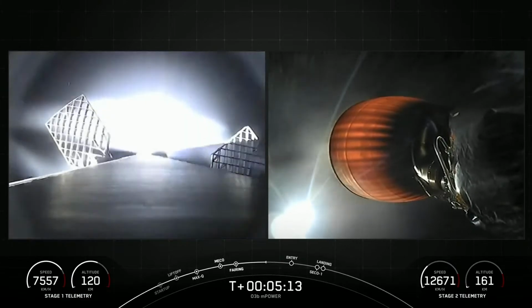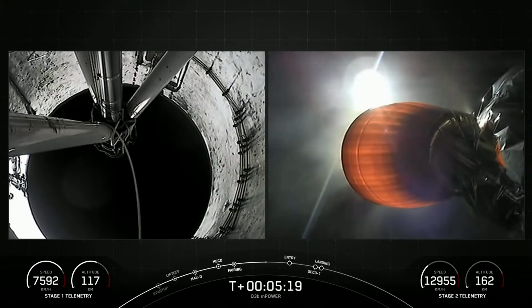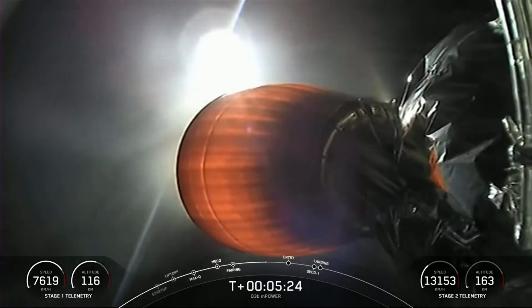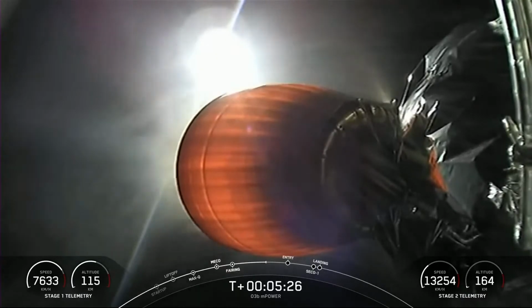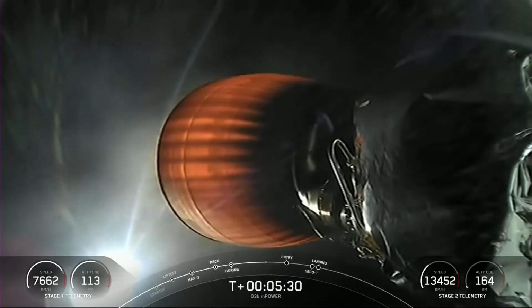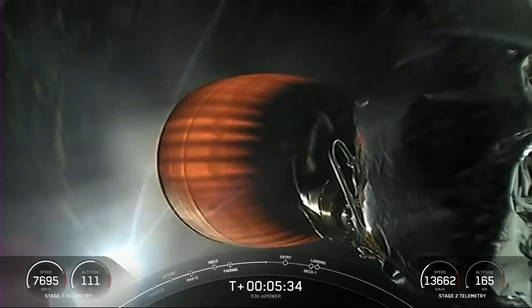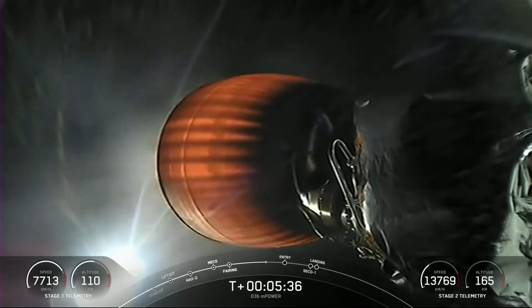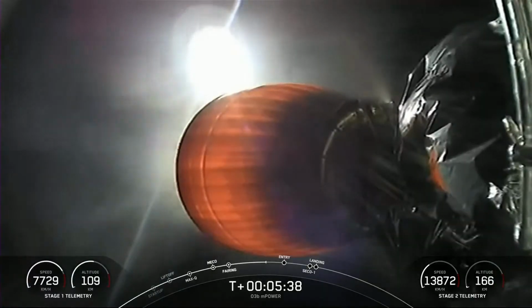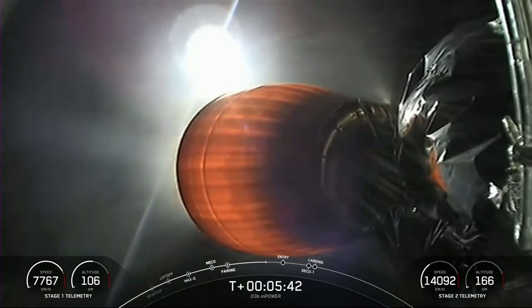So right now, the first stage is periodically doing some bursts of its attitude control gas. We're trying to get the engines pointed back towards the Earth, so we can slow ourselves down once we get to the entry burn time, in about a minute from now. Now this view is of our Merlin vacuum engine. We've got cameras on either side of the engine. You can see the glow of the nozzle. Any questions you have, make sure to leave them in the chat. That heat is radiating away, so thank you so much for all of your support.